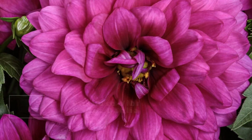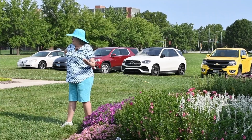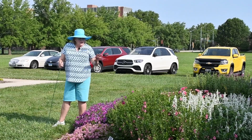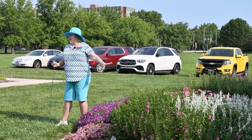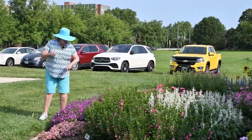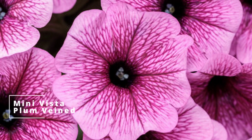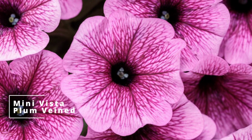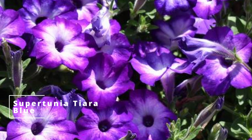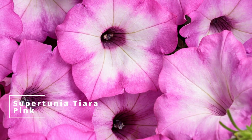This is the Dahlia Virtuoso Vibrant Violet. How much have you deadheaded these lately? Not lately. So to me, I've got one plant, and the color is stunning, and I don't see all the mass of dead blooms like I do on the yellow over there. Anyway, Mini Vista plum veined, fabulous. I would buy that. The Tierra Blue, you can see how they shine from a distance. And Tierra Pink, all of those are keepers for sure.